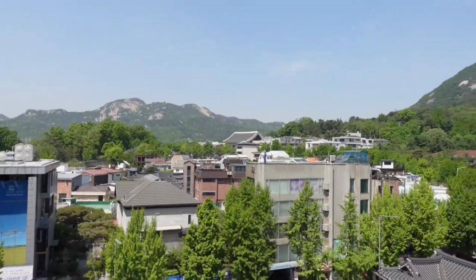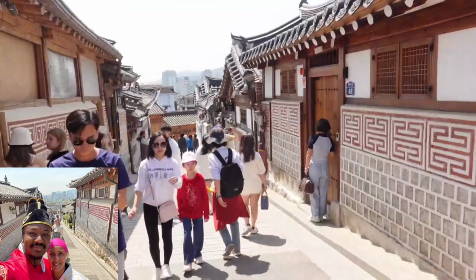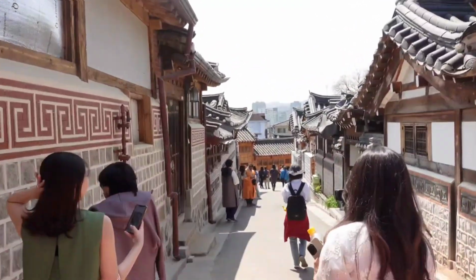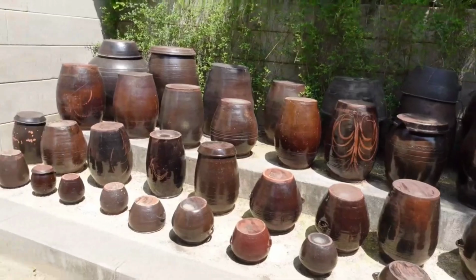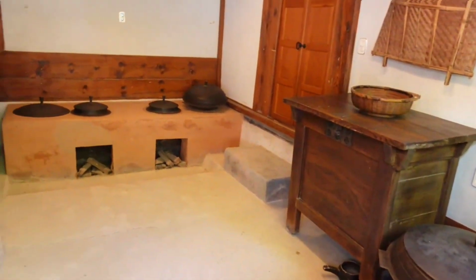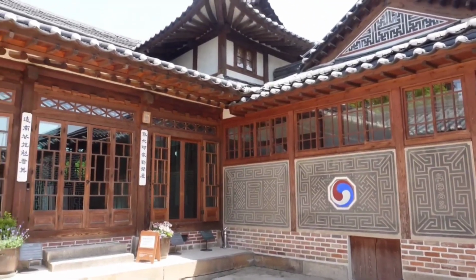A tour of Seoul is not complete without visiting the amazing Bukhan Hanok village. This village has a 600-year-old history. It's located on top of a hill. What you see are some cooking utensils. This is a kitchen. At least you have an idea of what their kitchen looked like. You also get to see what their bedrooms look like.